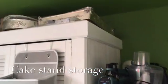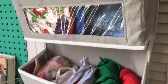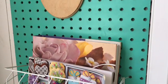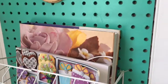Moving on to the top of this closet, I store some wedding cake stands. This holder on the closet door is where I would store rags, kitchen towels, mittens, aprons, hair covers. In different sections in the room, you would notice I have some teal colored pegboards installed, which I use for storage and to display different items.